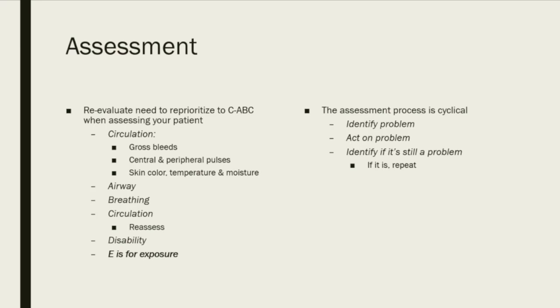But if they're not, I need to assess for gross bleeds. I need to look at my central and peripheral pulses. Do I have them? Do I need to start CPR? And I'm looking at my skin color, temperature, and moisture. In this case, if you see someone has a massive bleed, you're going to start with CABC. So you go in and you do your circulation assessment, then you do your airway assessment, then you do your breathing assessment, and then you come back to your circulation assessment.